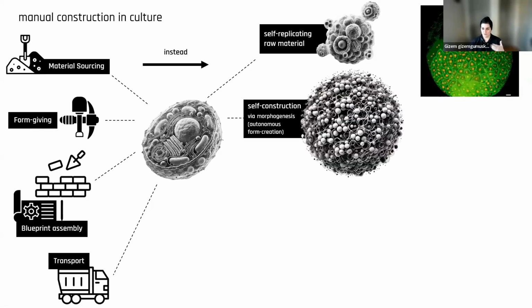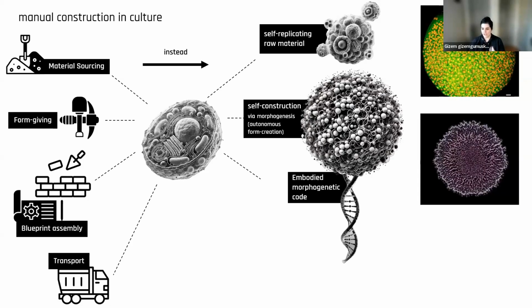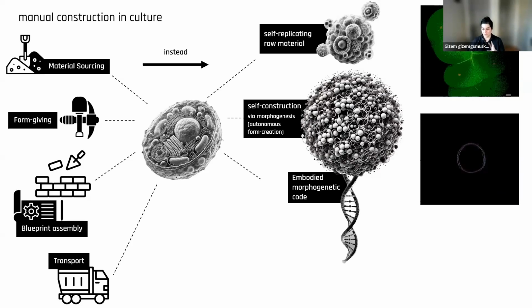And not only generating this raw material, but also in the process, organizing this material, constructing this material towards a functional shape. You really no longer need to give form to this material manually. It does it for you based on these embodied instructions, the embodied morphogenetic code. And based on that, all these amazing architectures we see in and around us emerge.